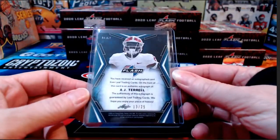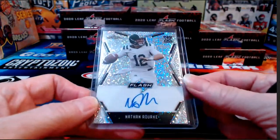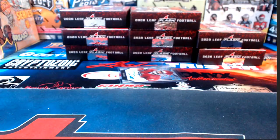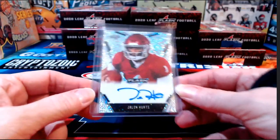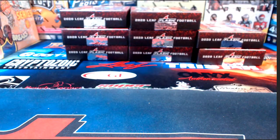Here's another A.J. This one to 25. That one is A.J. Terrell, and he goes to the Falcons. Then you have Nathan Rourke out next, and Nathan, I don't really know where Nathan goes either. Do I have him written down anywhere? No, I don't. So there's two I don't know. Nathan Rourke and J.J. Taylor both. I'll have to check out. So then you've got Jalen Hurts out next, and Jalen goes to the Eagles.